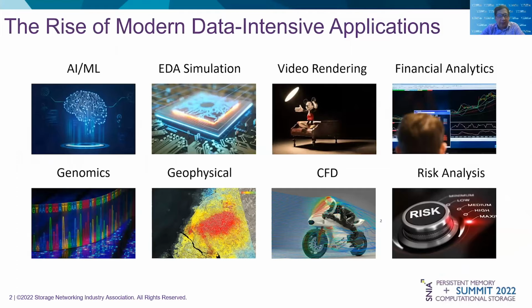So as we have seen over the last 10 years, there has been a rise of modern applications that are dealing with data that are both big and fast. They come at the size of hundreds of gigabytes or even terabytes, and you need to process them in real time. These applications include machine learning, simulations, video rendering, AI, financial analytics, scientific computing, et cetera. And they are growing at an exponential rate.